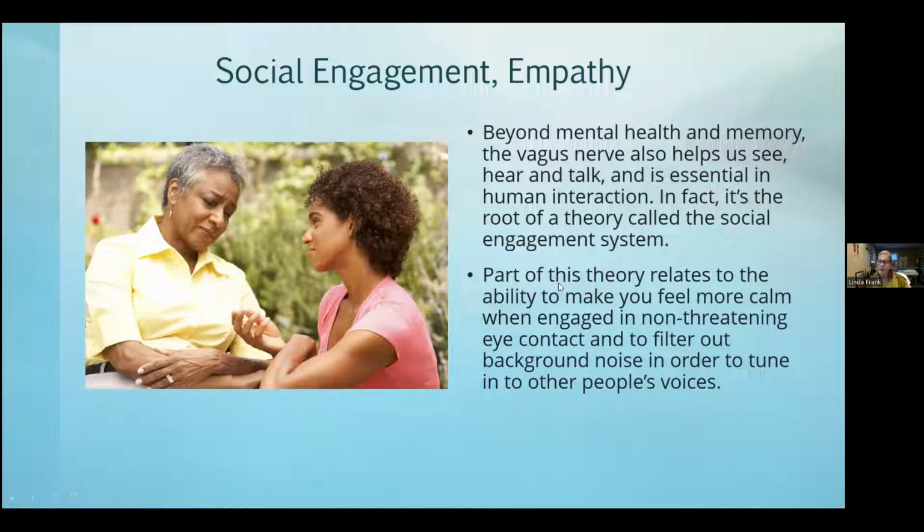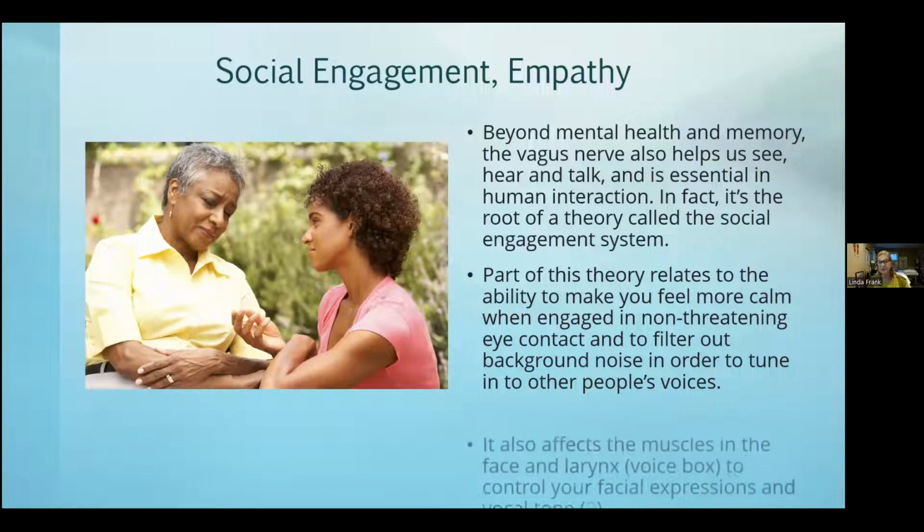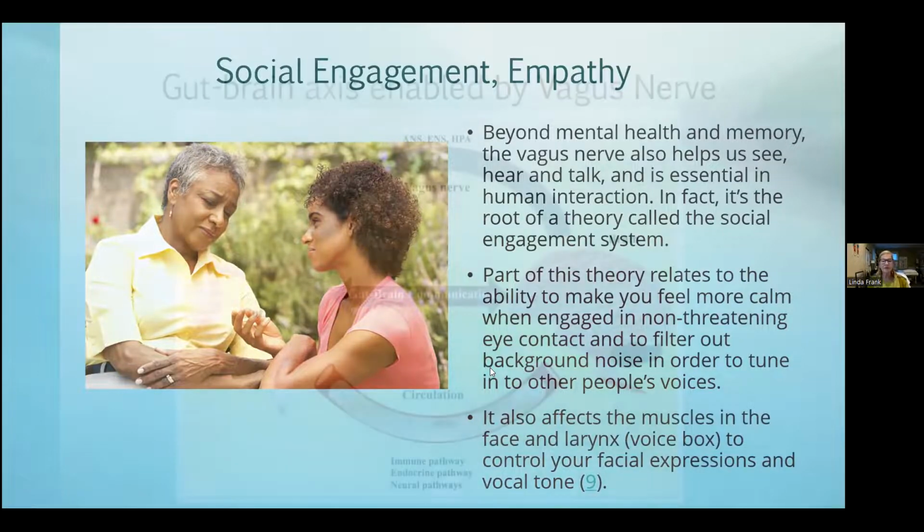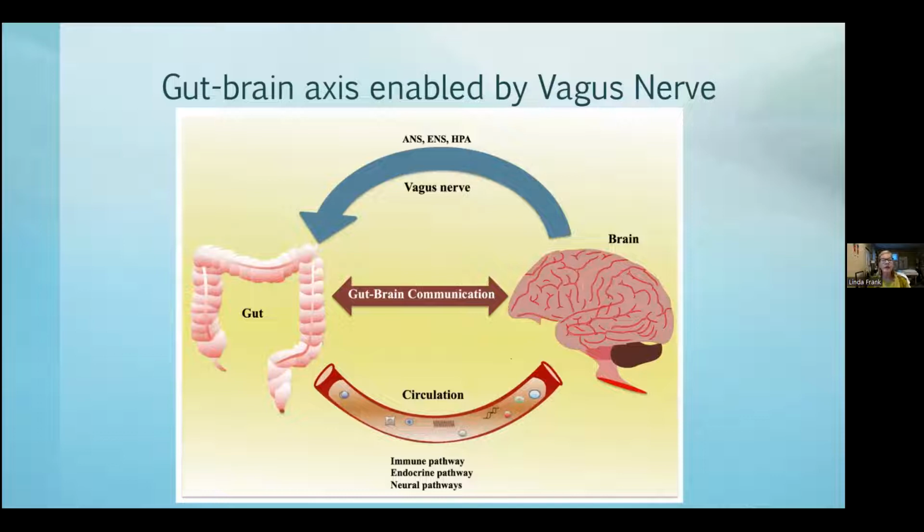So part of this theory about social engagement relates to the ability to feel more calm when engaged in non-threatening eye contact, and to filter out background noise in order to tune into other people's voices. It also affects the muscles in the face and larynx, the voice box, to control facial expressions and vocal tone. The gut-brain axis is enabled by the vagus nerve. It's said that it's usually the gut brain that responds first to circumstances, and then gives a message to our brain up in our head.